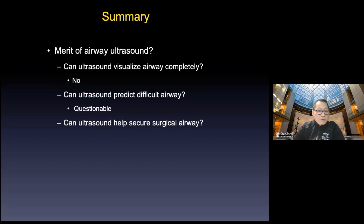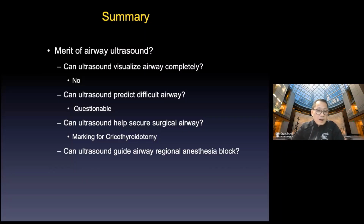Can ultrasound help secure the surgical airway? To a certain extent, yes, it can help to mark the location prior to getting into an emergency situation. But I have some doubt, because in an emergency situation it's really hard to do. With ultrasound you can see the good airway location or the cricothyroid membrane location, but it's really hard to guide the needle into it because the probe is in your way. It definitely can help with blocks, particularly superior laryngeal nerve block.